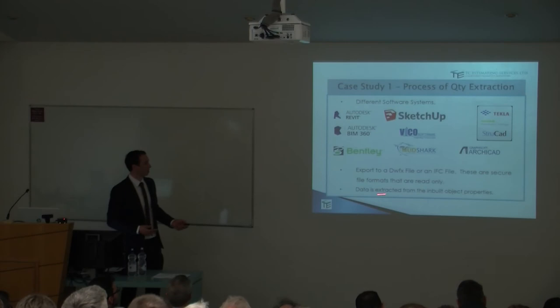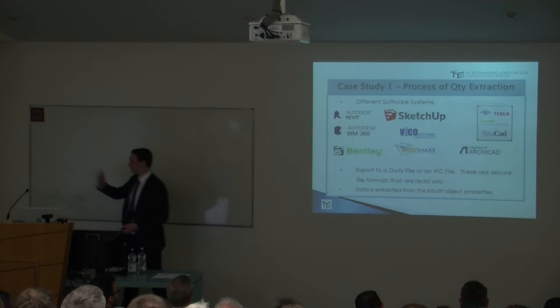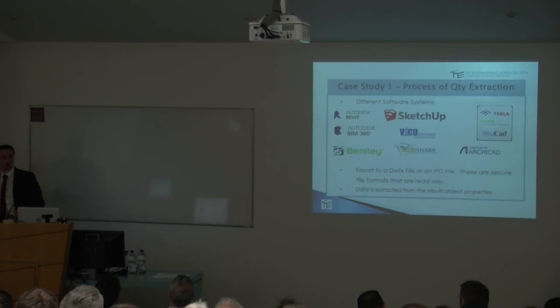So then we talk about how it works. We extract the data. If you think about when somebody's building a model, they take a wall. That wall, as Rafa said, has object information in it. So it's going to say, that's a wall, it's a blockwork wall, it's 350 thick, okay? That's the information that's going to be in the model about that wall. So I can just extract that out.